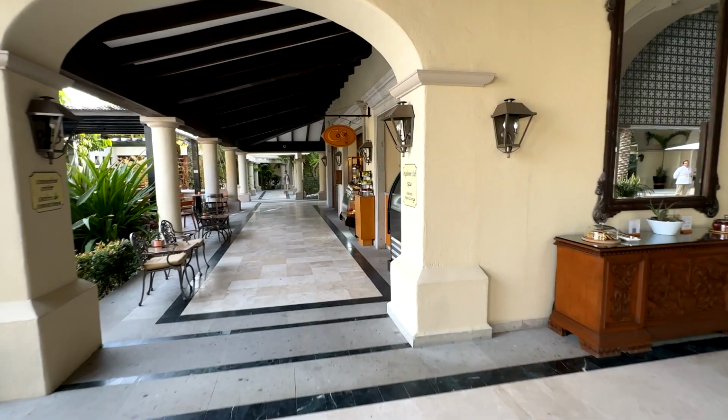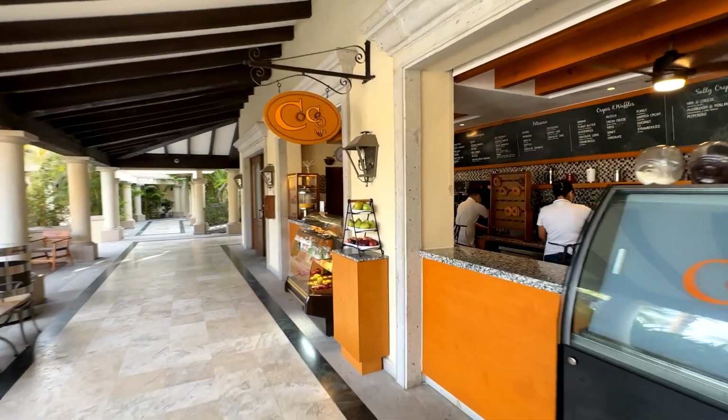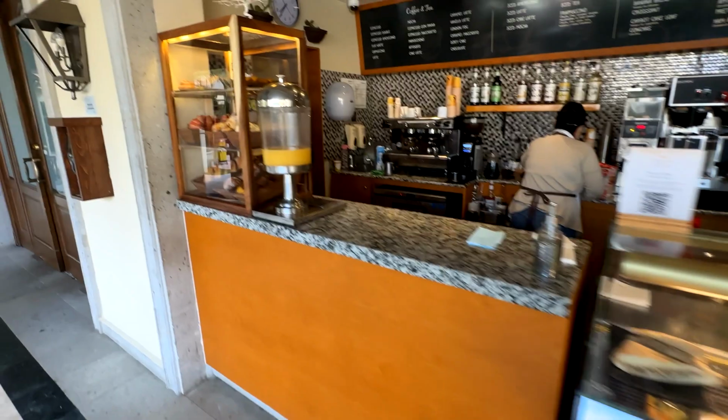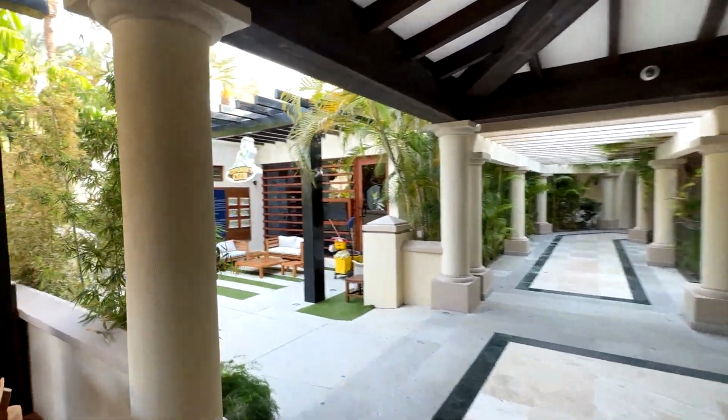Definitely an elegant feel, kind of that Mexico hacienda style. Love the Coco Cafe right here. I will notice between the Secrets and the Dreams that there are a number of restaurants that are named the same, and so they have kind of a similar style. Not necessarily that the food is all the same, but just something to note.